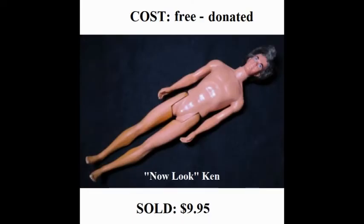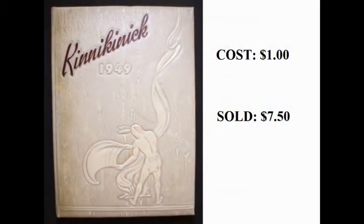I sold this 1976 Ken doll for $9.95. The now look was a phrase from the 70s that was equivalent to saying the modern look or the hip look. So even though this is known as the now look Ken, I prefer to call it the now look, Ken. This 1949 Kinnikinnick yearbook sold for $7.50.